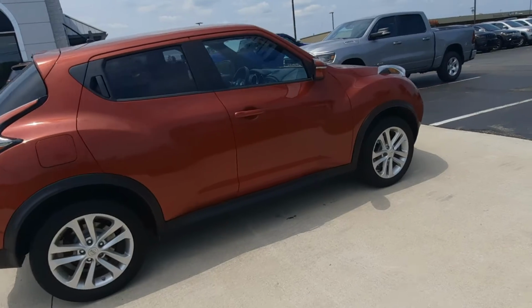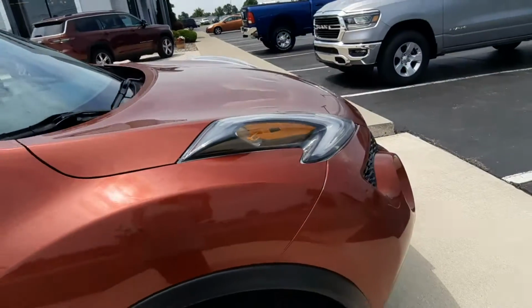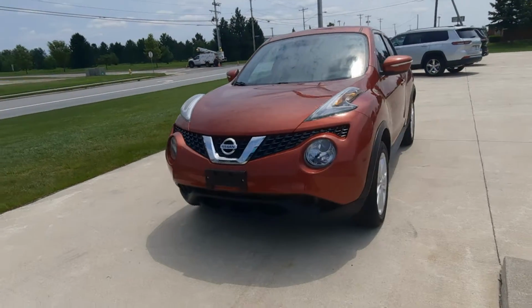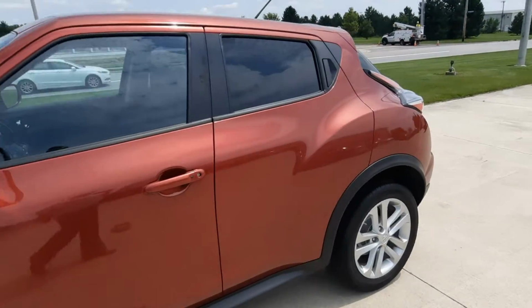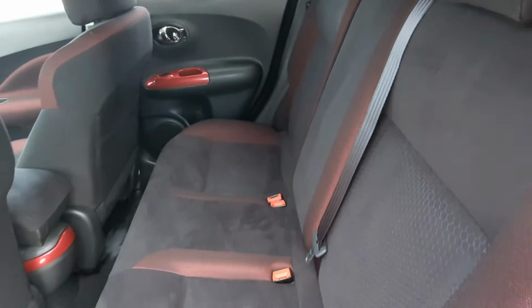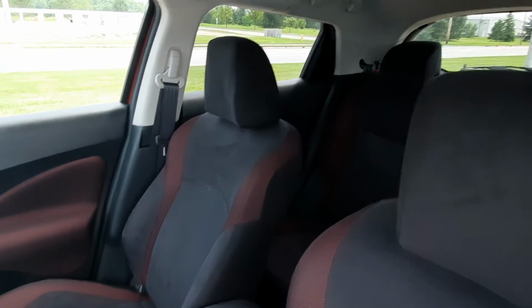Outside of this is in good shape. Tires look good. One for an example. We'll check out the inside. Back seats are in good shape. Seats look good.